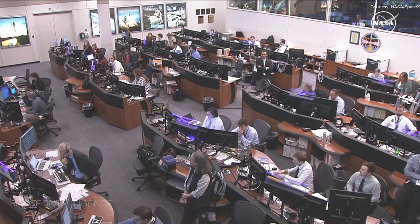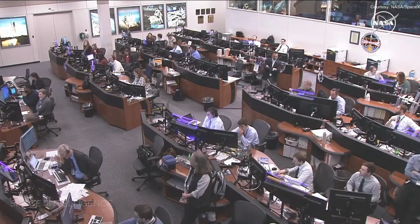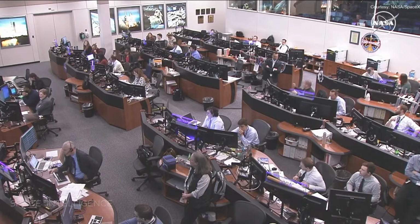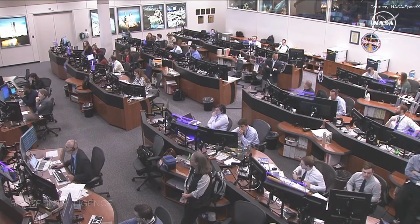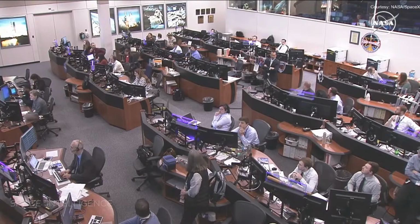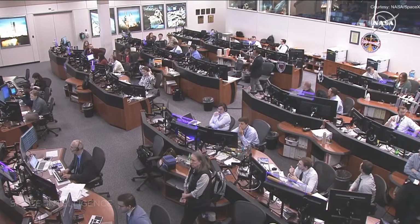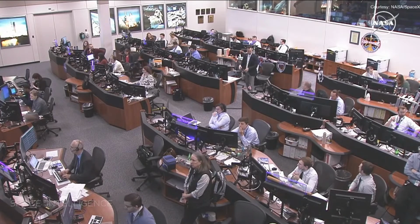Once that soft capture ring is put into the correct place and the final hooks have driven, we do confirm that there is a hard mate. That is an airtight seal around the crew vehicle and the International Space Station. And then after hard capture is complete, we will expect a couple more leak checks and the hatch to be opened about 2 hours later.